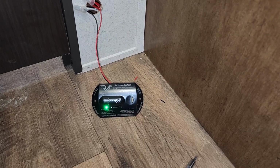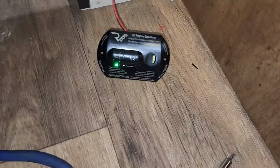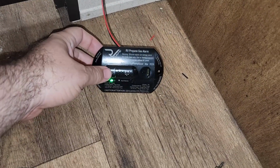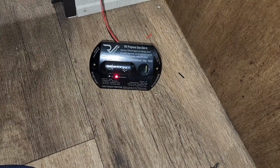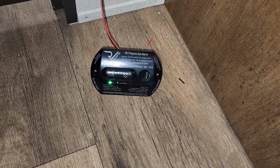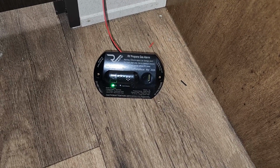All right, so it's been 3 minutes. The green LED has stopped blinking, so let's do a self-test. Again, I'm going to be careful here that I don't jar the wires too much. There's the self-test button. Perfect. I am now deaf, and I can confirm that it is working perfectly.